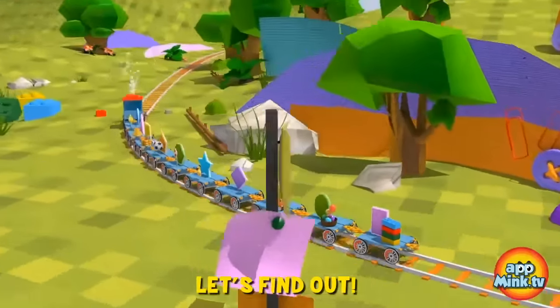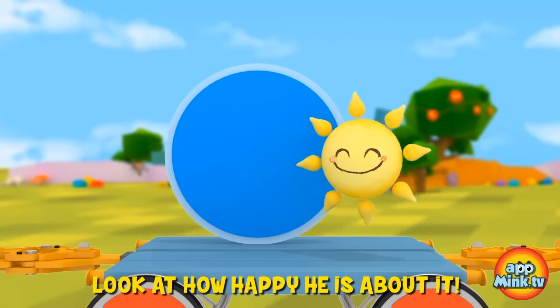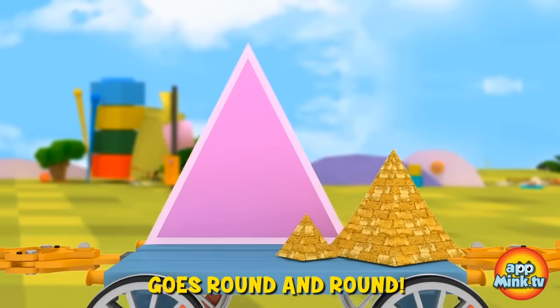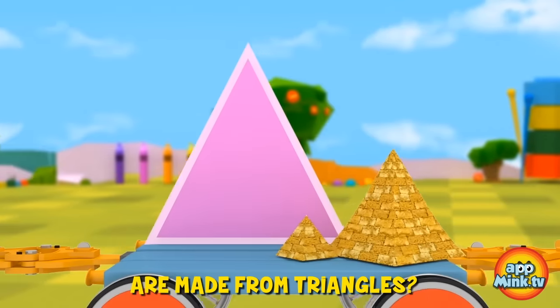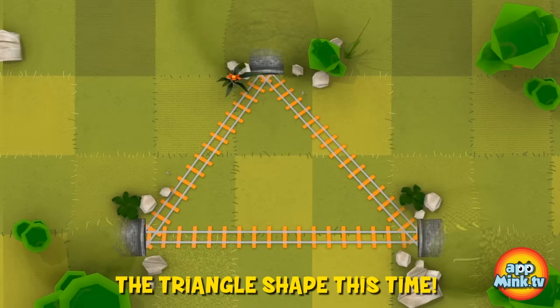Today, we're going to learn about shapes. How many shapes do you know? Let's find out. The first shape is a circle. Did you know that the sun is a circle? Look at how happy he is about it. The police car and the school bus are showing us how the circle goes round and round. Next is the triangle. Did you know pyramids are made from triangles? These pyramids come all the way from Egypt. Mr. Train is showing us the triangle shape this time.